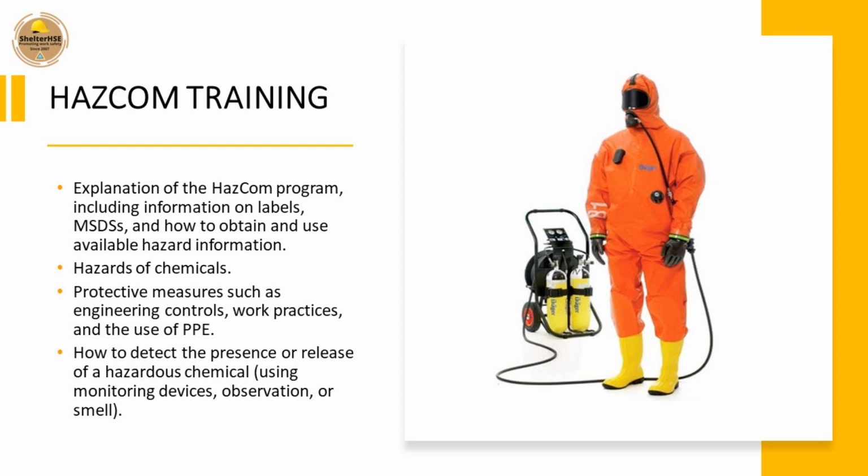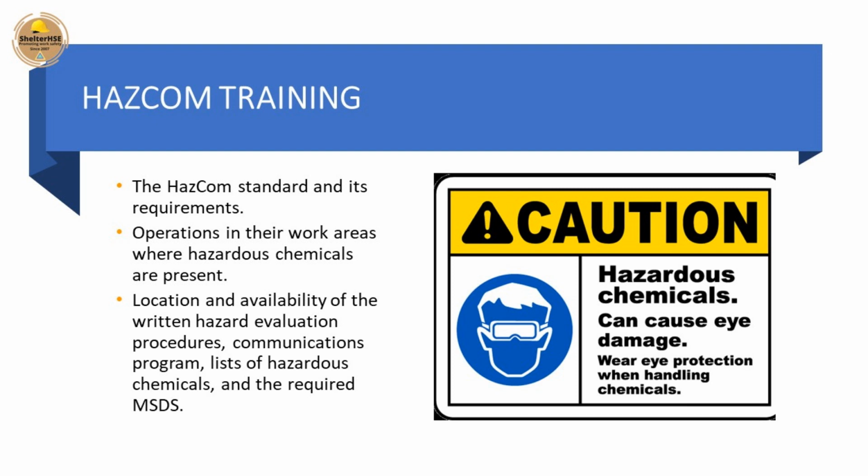Hazards of chemicals. Protective measures such as engineering controls, work practices, and the use of PPE. How to detect the presence or release of a hazardous chemical, using monitoring devices, observation, or smell. The HAZCOM standard and its requirements. Operations in their work areas where hazardous chemicals are present. Location and availability of the written hazard evaluation procedures, communications program, lists of hazardous chemicals, and the required MSDS.